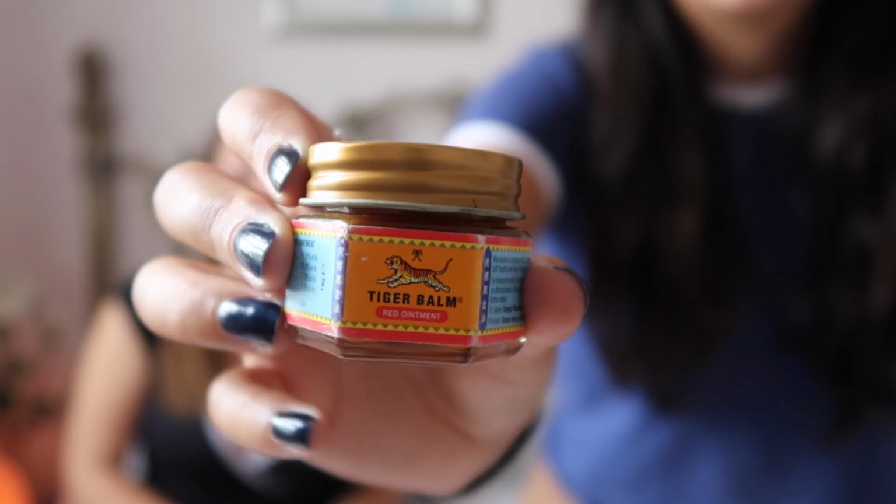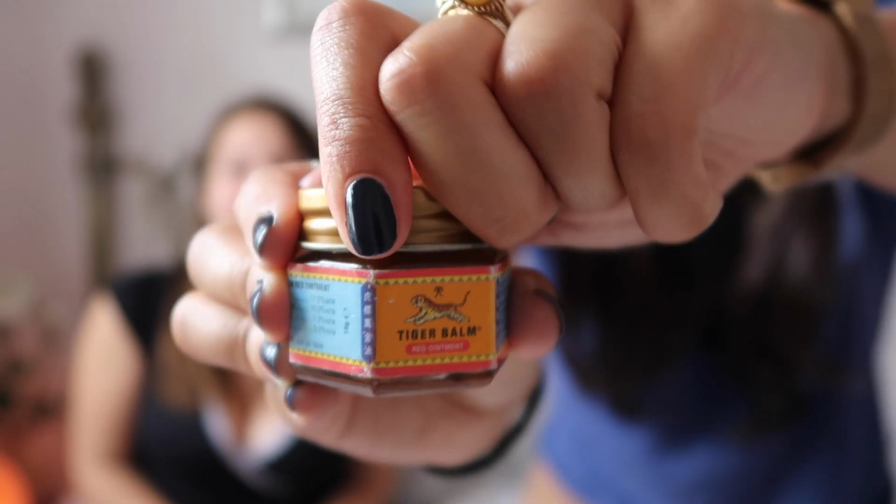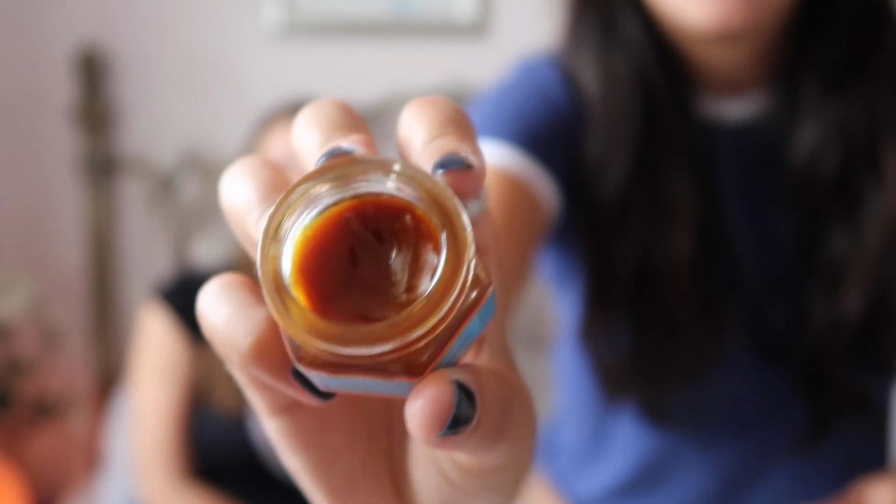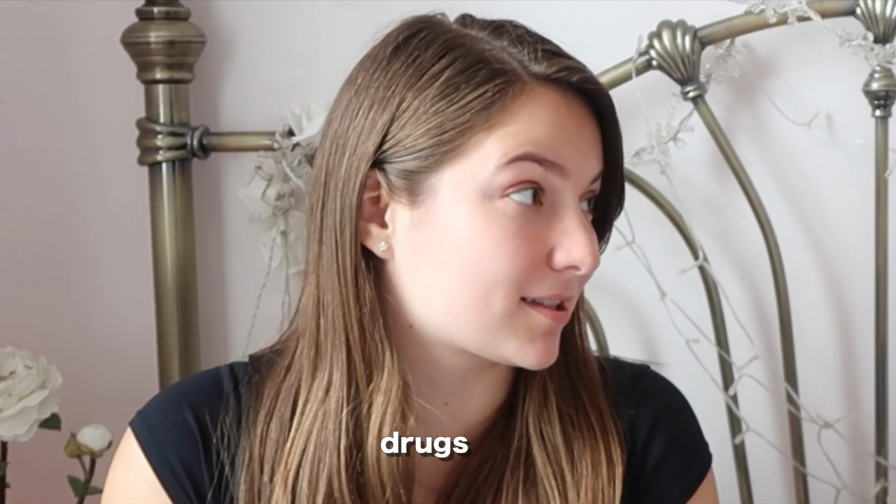Another thing that you will see a lot around Asia, and I think you can get this in Boots now, is Tiger Balm. This is great for mosquito bites. You can put it on the mosquito bites. It's great for headaches. You put it on your temples, and it's also good for tummy aches. You rub that on your belly button. It's like an Asian herbal medicine cream rub, and would highly recommend. Put them in your first aid kit, and you're good.